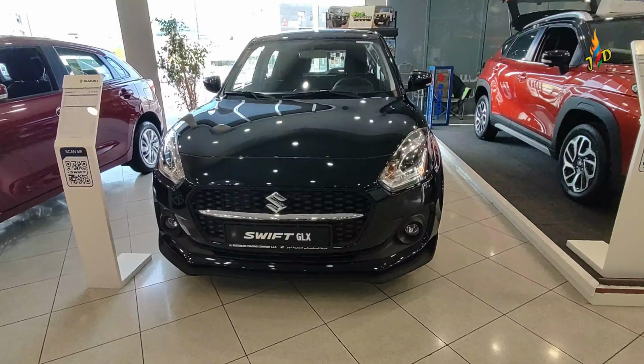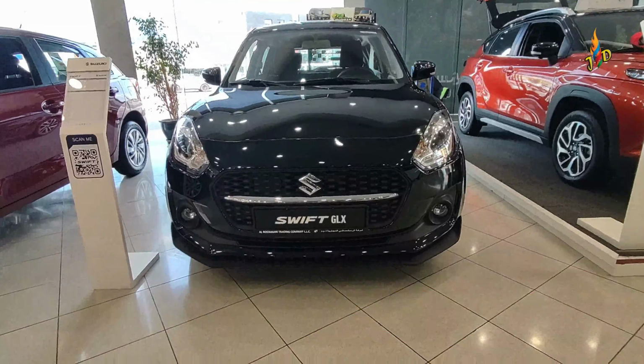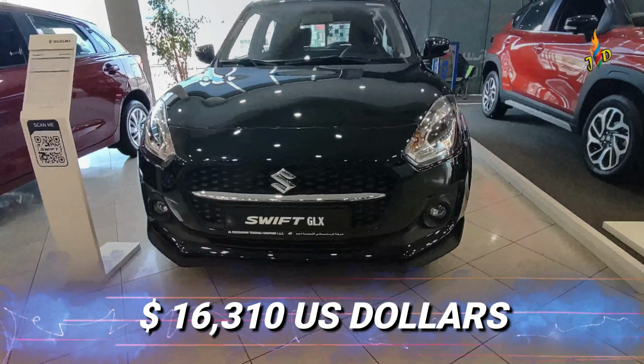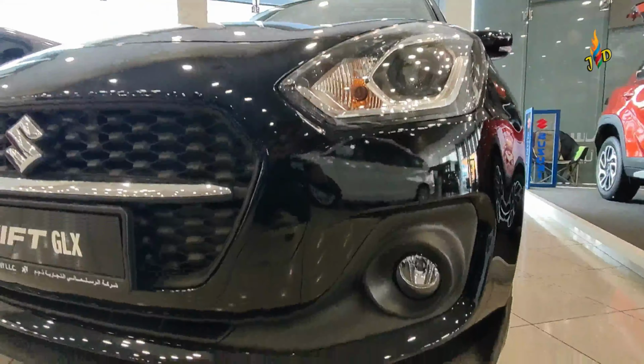The price for this variant is 59,900 dirhams, or equal to $16,310. Alright, prices are subject to change without notice.